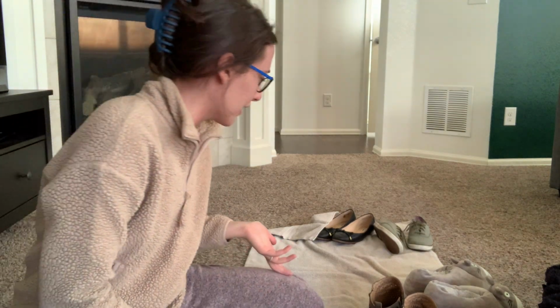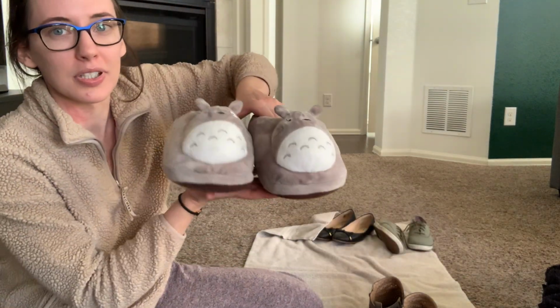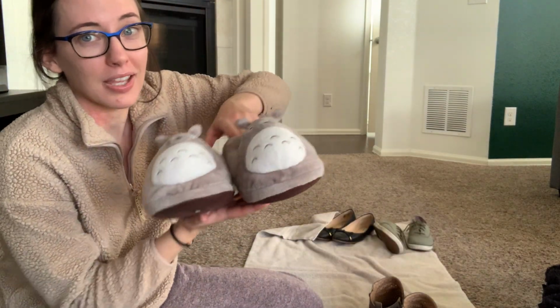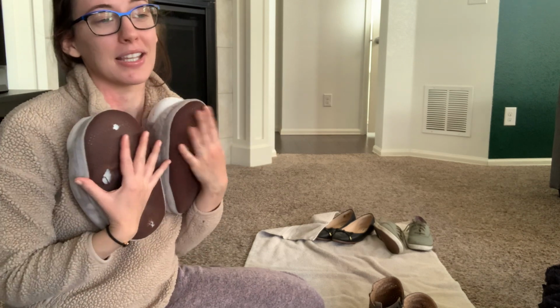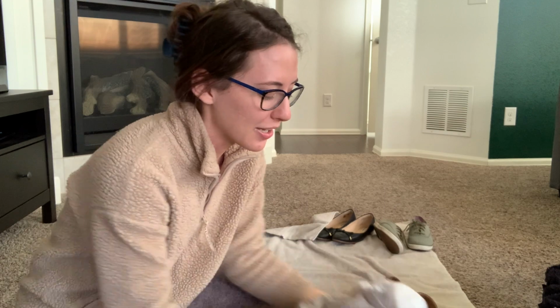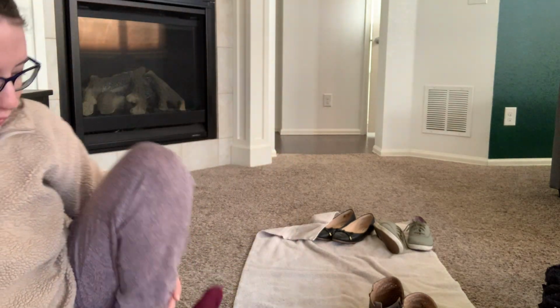I like all of these. Okay, let's move on to my Totoro shoes. So, these, as you can see, have holes at the bottom. But these are precious to me because I love the movie Totoro.